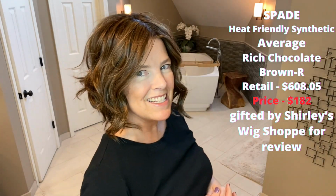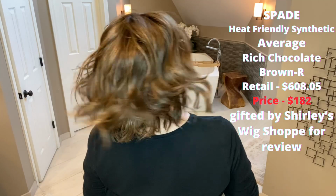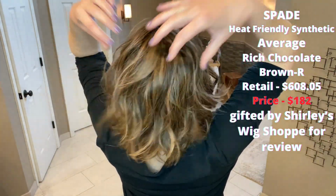So what we have is that ear-to-ear lace front, and I've parted her in the center. Let's get a quick look from all sides. There she is from the right and the back. Lots of layers.